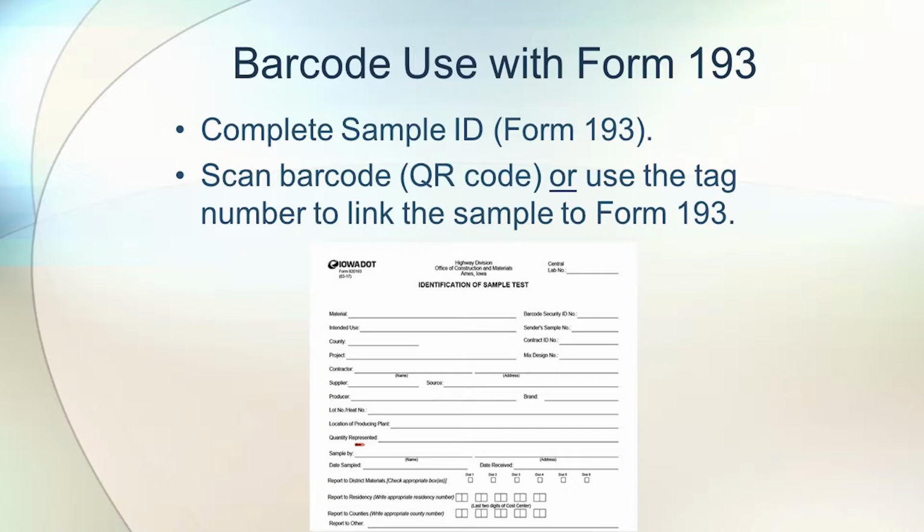So now it can be completed and electronically sent, and then tied in with the barcode to pull it up when you're testing the sample.